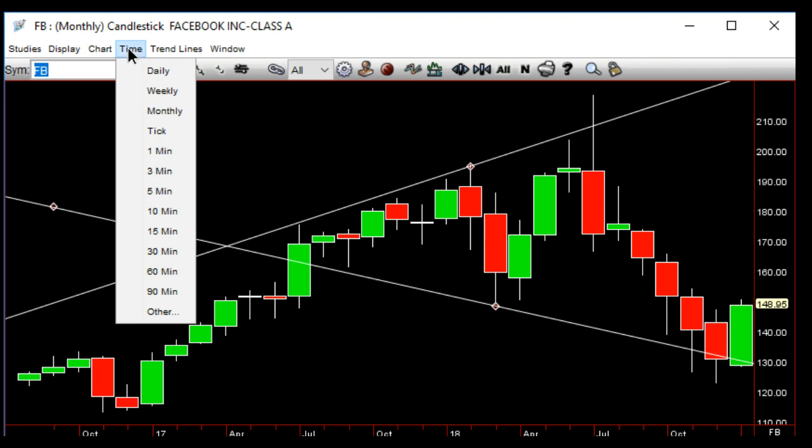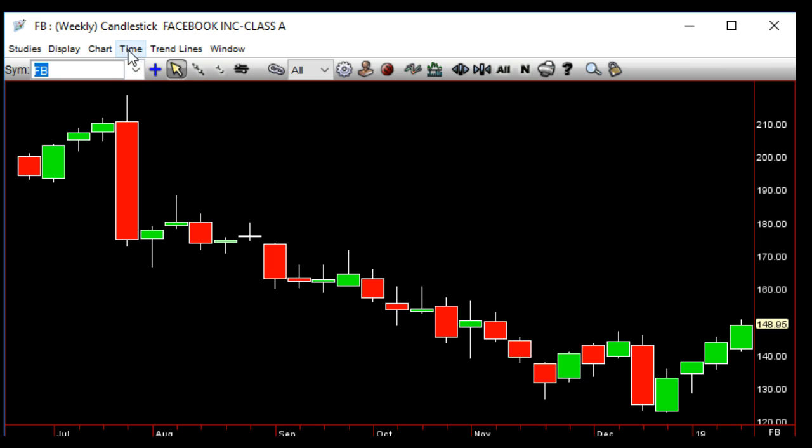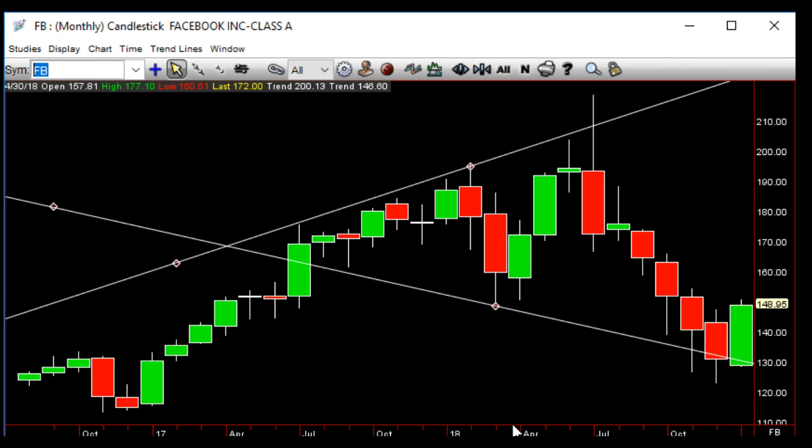Even had it on the weekly here. Down in here, the 2 reversal with the Momo hammer, like the market. Now it comes up and triangles all that stuff out. So back 2 reversal month on Facebook.